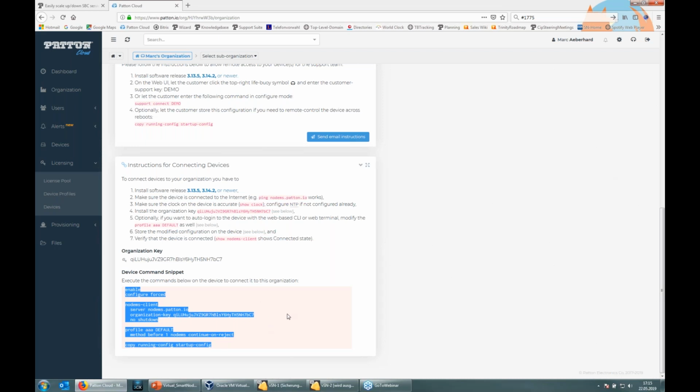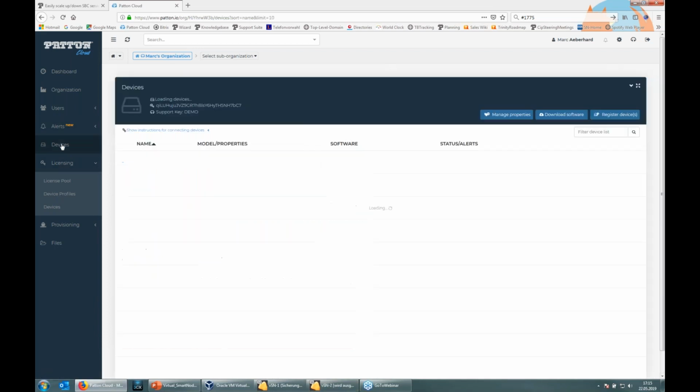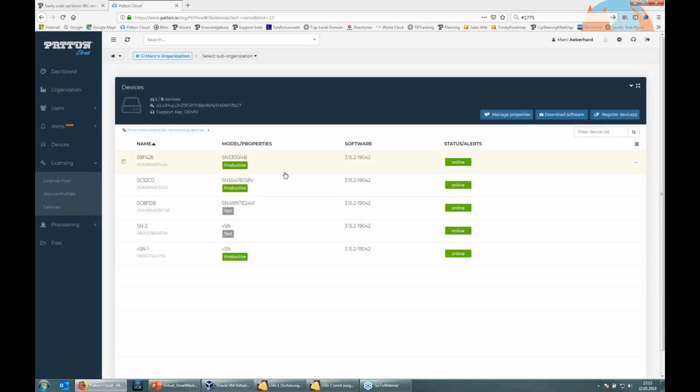So those lines need to be copied in to the configuration, and then the SmartNode will appear under the device list. Of course. Yeah. Copy those lines into the CLI config, a device that connects to the cloud, and it appears right on.